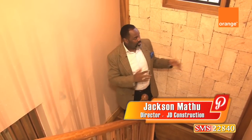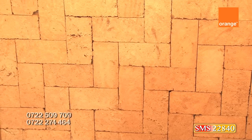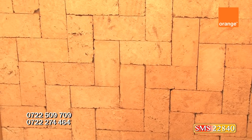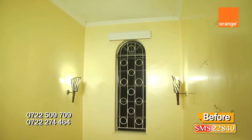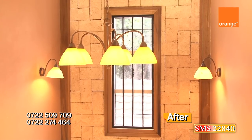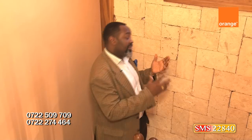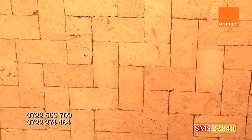Behind me was just a wall that was painted white, and it wasn't doing anything. And the windows here, we changed the boring traditional windows into aluminum-cased windows. Again, we faced this off with woolly wood, and then we added coral so that it could give this space a different feeling.